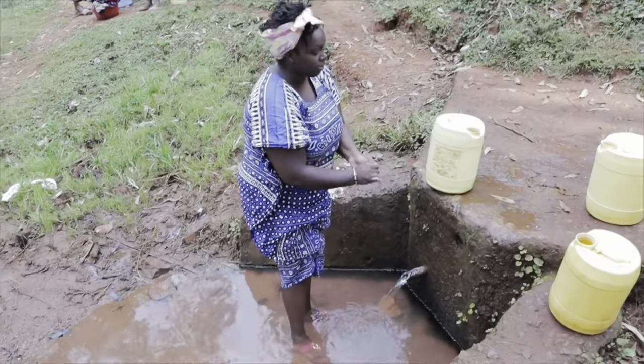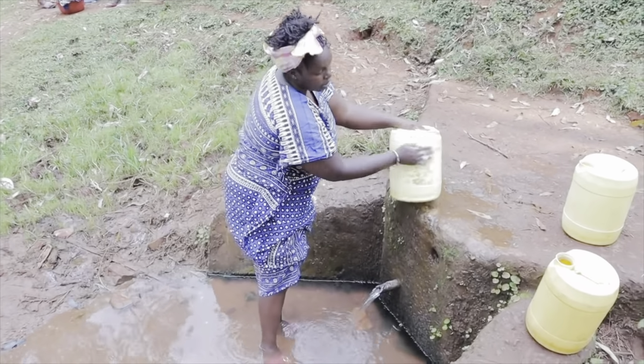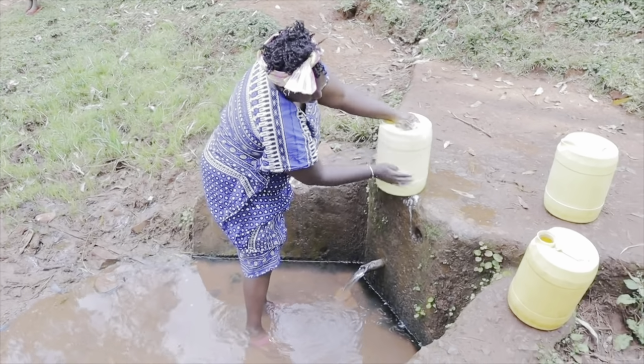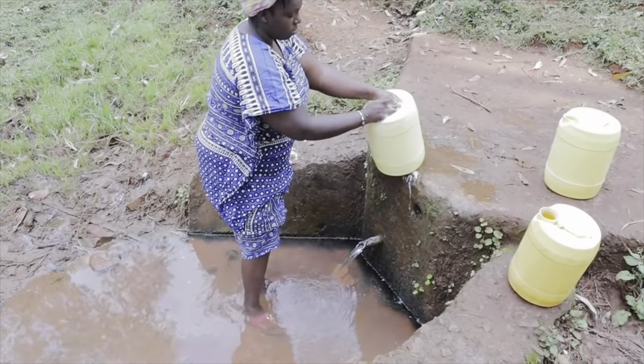So I'm washing the jerry cans so that they can be clean. Then I fetch the water. Nana, I think it will take 2 minutes to pour the water.